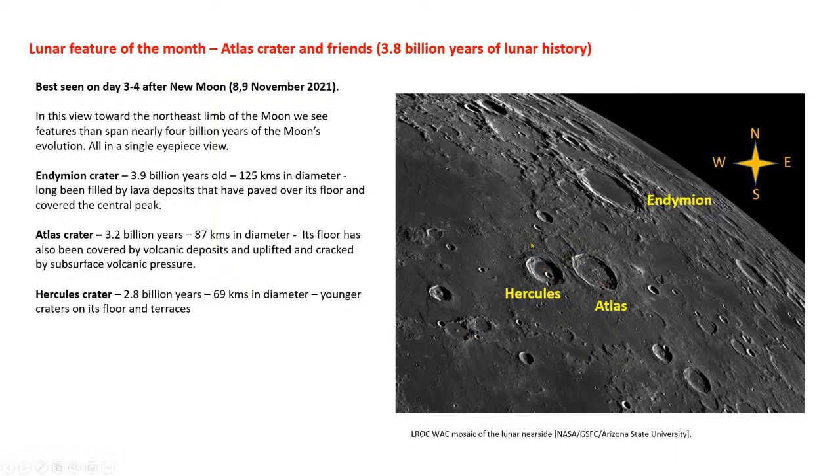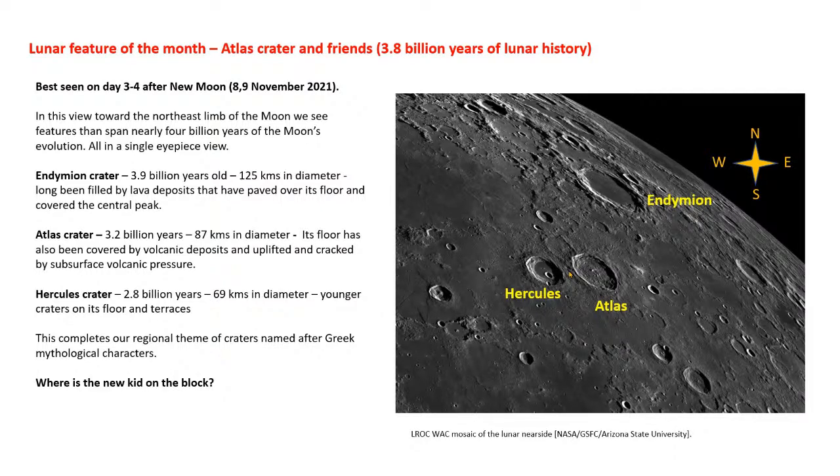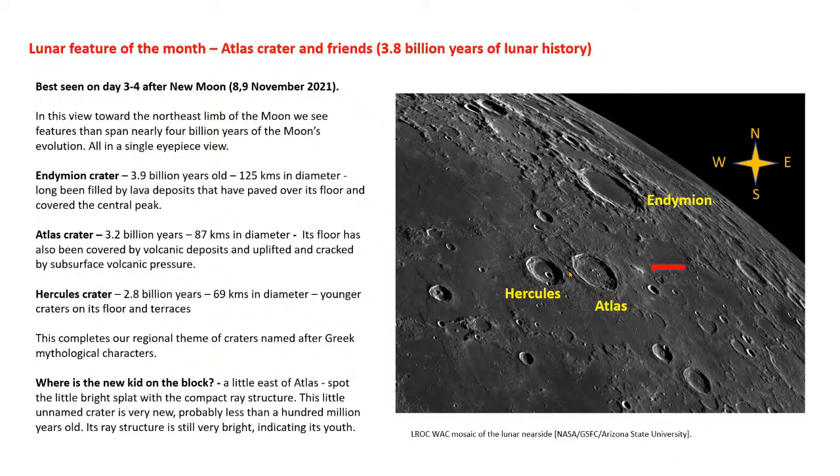Now, next crater is Hercules. 2.8 billion years old, 69 kilometers in diameter. Younger craters on its floor and on its terraces here as well. That now ends our trip through Greek mythology, because all three of these craters are after mythological characters from Greece. So we've covered 1 billion years there. Where's our 4 billion years that we had to cover? So much closer in age to us is a new kid on the block, and that's this little guy here.